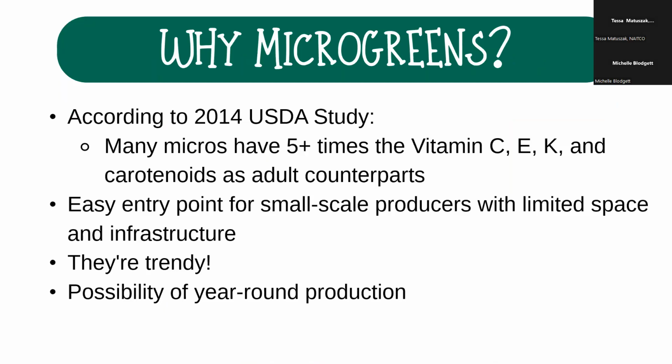So it begs the question, why microgreens? Why are these a thing? Why bother with them? If I wanted to grow broccoli, why don't I just grow broccoli for 60 days and get a whole head of broccoli? Why do I plant a ton of broccoli and get this tiny little seedling?